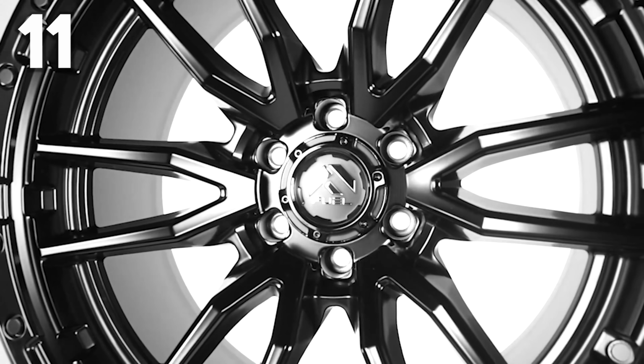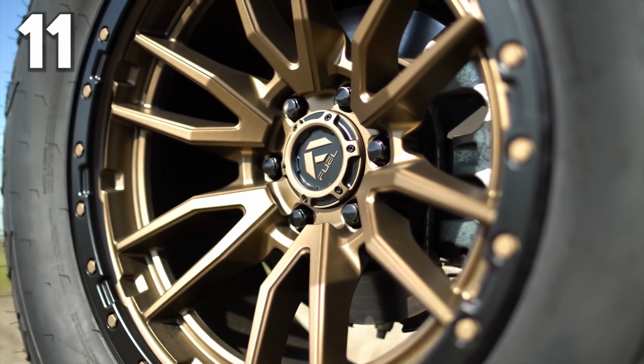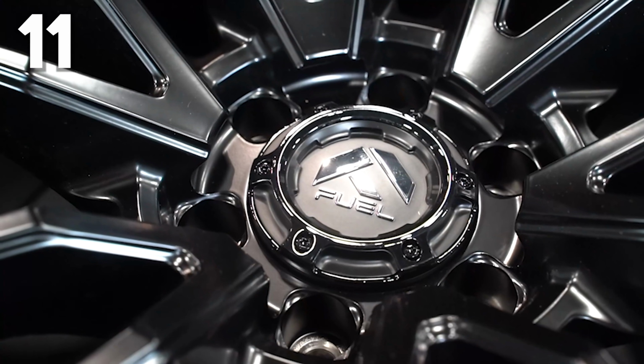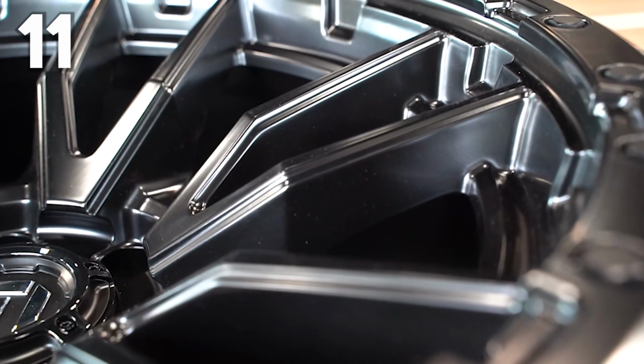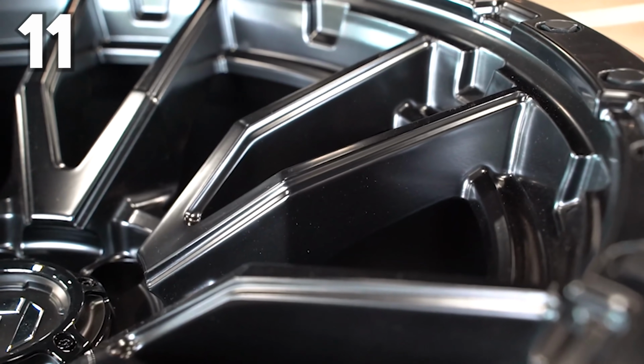And it comes in a bunch of super cool colors. Not only does it come in this black, but it also comes in bronze, which is awesome, and this super dope anthracite gray. So beautiful looking wheel, kind of fits a lot of different builds, and again, it's sized to really go just about anywhere you need it to go.